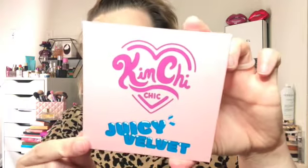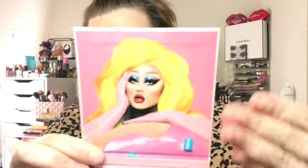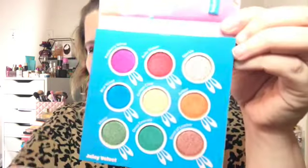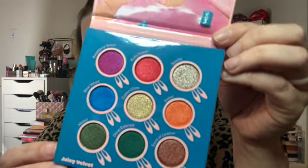This is the Juicy Velvet. You have 9 happily pressed shadows and pigments. And of course I keep everything in the pretty packaging. And it just looks like this. And then you open it up and it has the little plastic part, I kept that on there. And then no mirror, so you're getting the beautiful Kimchi. It's too bright, but look at those colors.